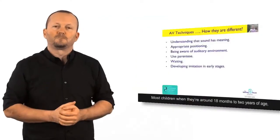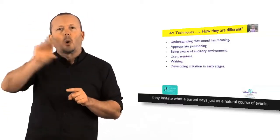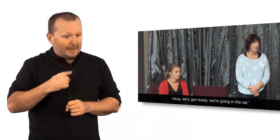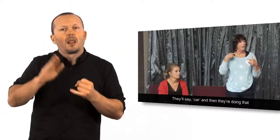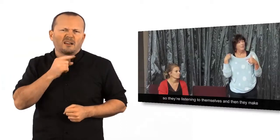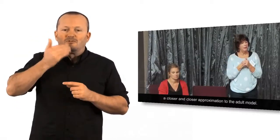Most children, when they're around 18 months to 2 years of age, they imitate what a parent says just as a natural course of events. So usually they imitate the last word of something that you've said. So if you said, okay, let's get ready, we're going in the car, they'll say, car, and they're doing that so that they're listening to themselves, and they make a closer and closer approximation to the adult model.